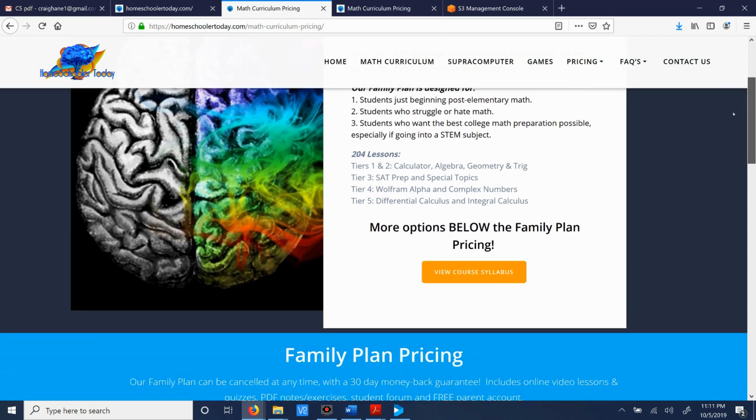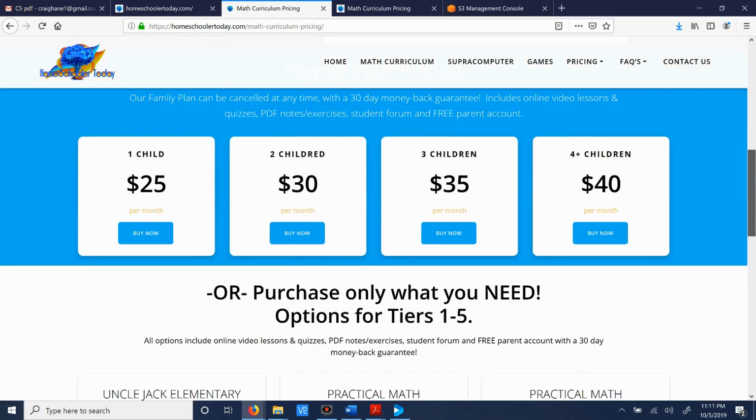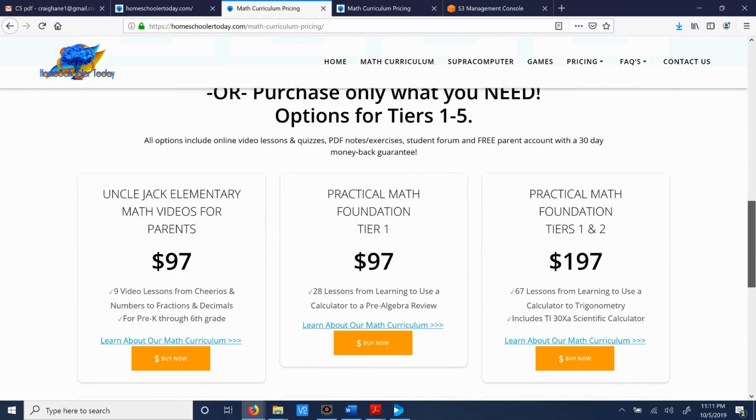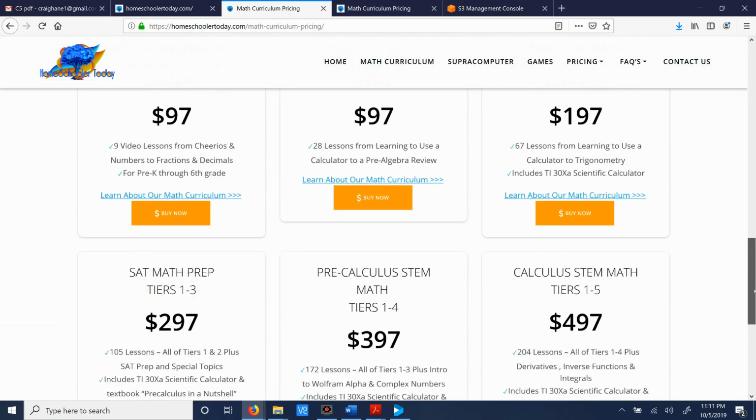And it's got all these. When you sign up for the family plan, you get access to everything. And you're going to have the Tier 1 and 2. Now you're going to have Tier 3, and of course Tier 4. Now, this is the family plan. Now, if you say, well, look, I'm not interested in the family plan. I just want to get ready for the SAT. Then you want to probably buy it a la carte.